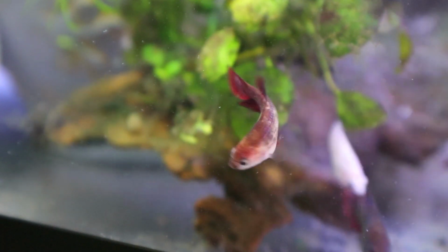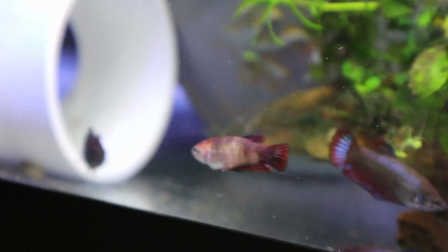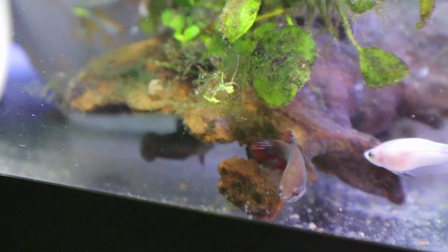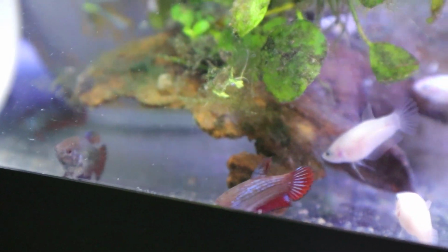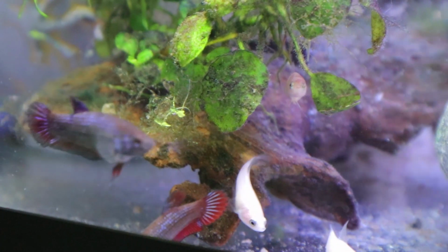I still can't distinguish their personalities apart from each other at the moment, because they still act in a very simple way. But hopefully, as I continue to make this series and observe them, we're going to start to see individual personalities develop.